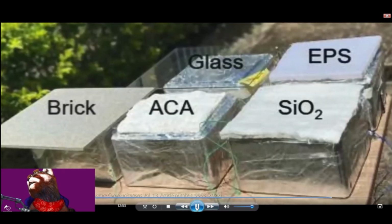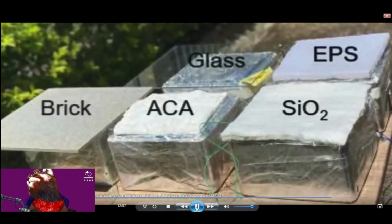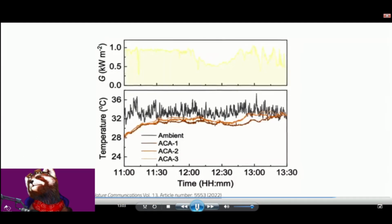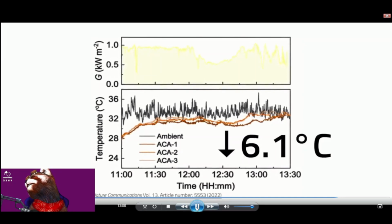In another series of tests, the researchers measured the ACA's thermal insulation capacity on a hot and humid day in Hong Kong. Under direct sunlight, the ACA panel maintained a lower interior temperature than four other insulation materials: brick, glass, EPS foam, and silica aerogel. Now, the ACA also demonstrated passive cooling with a drop of 6.1 degrees Celsius below ambient temperature. These experiments offer an exciting look into aerogel's capacity for passive cooling, but even so, it'll be some time before mass production of aerogel coolers is practical.